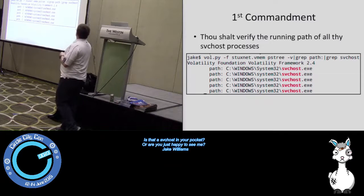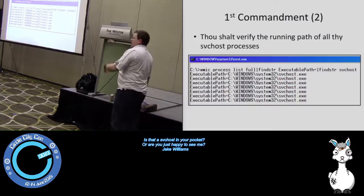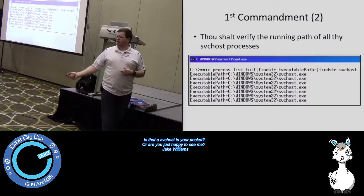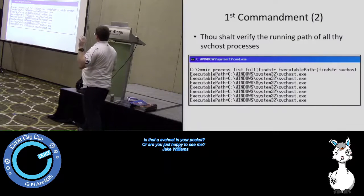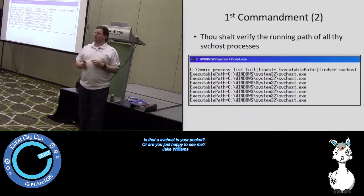We want to verify the running path of all the service host processes, but if you have to do it live, I also have the commands here, and I'll publish these slides online later this afternoon, so you have the commands as well. But again, WMIC. I know there's a lot of people that love PowerShell, and I love PowerShell too, right? Why am I not using PowerShell? Why am I using WMIC here?